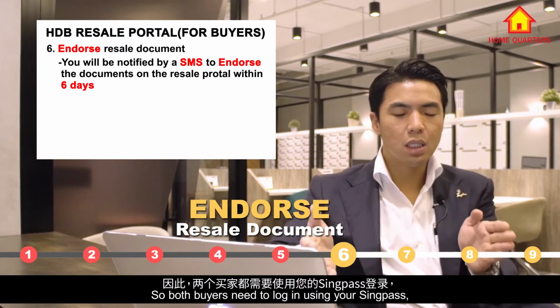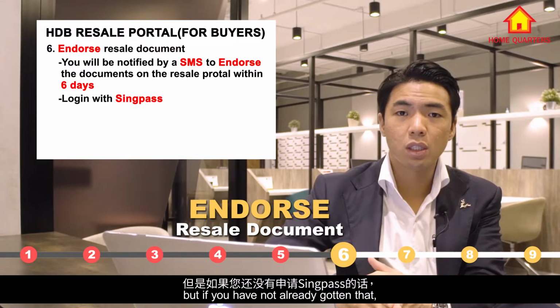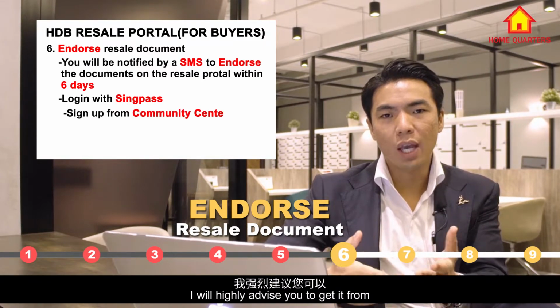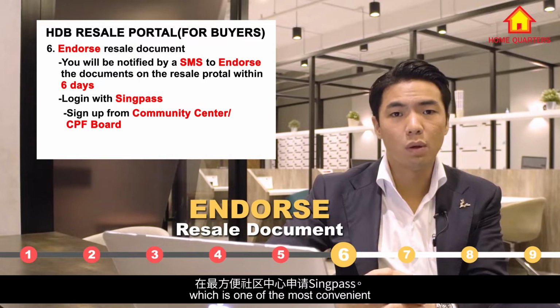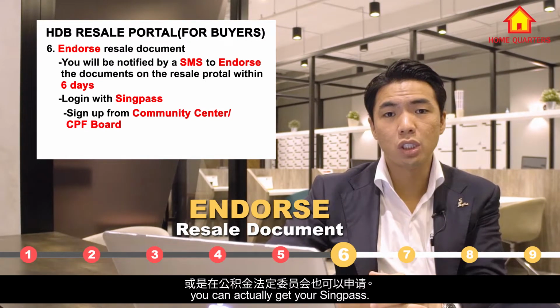So both buyers need to log in using your SingPass. If you have not already gotten that, I would highly advise you to get it from your community center, which is one of the most convenient places to do it, or even a statutory board such as the CPF Board, you can actually get your SingPass.